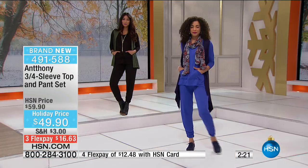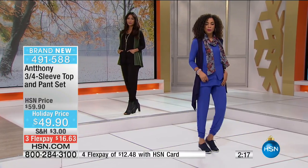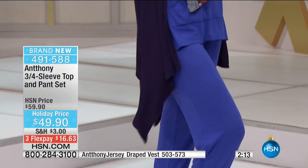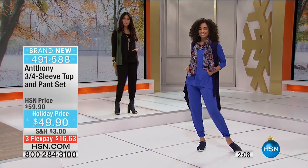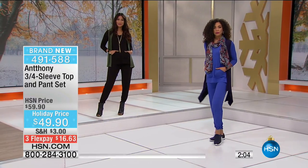I have 900 of these sets. That's all I have, everybody. You choose blue or black, choose extra small through 3X, and then choose, do you need petite or do you need average? The petite will be 28 inches on the inseam on the pant, and then the average will be 30 inches. You can machine wash this, just line dry. This is made in the U.S.